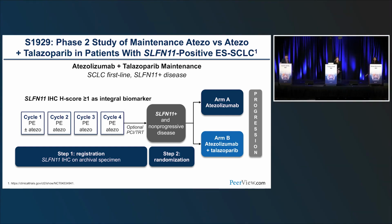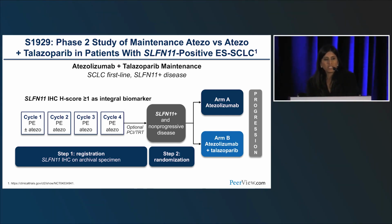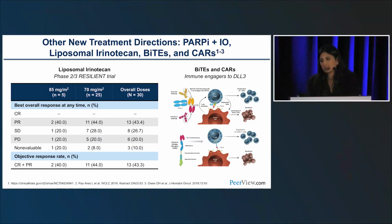SWOG is doing a phase 2 trial looking at the addition of talazoparib in patients with SLFN11-positive disease. So again, this is in the maintenance setting after 4 cycles of chemo-immunotherapy. And what preclinical data suggests is that when you have DNA damage response inhibited by PARP inhibitors, it can lead to PD-L1 expression and T-cell re-engagement, and typically SLFN11 seems to be a predictive biomarker of sensitivity to PARP inhibitors. So that's the rationale for doing a biomarker-specific maintenance approach.